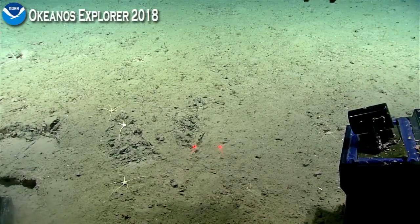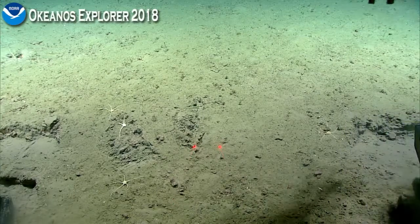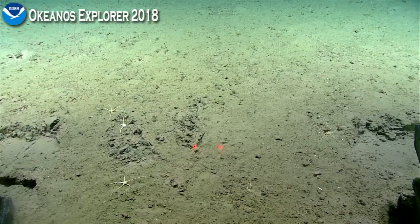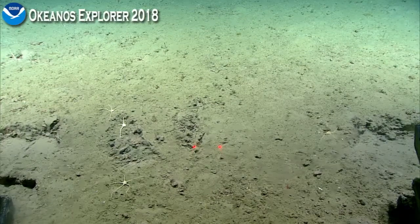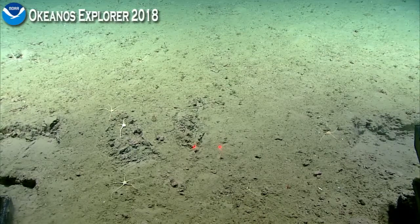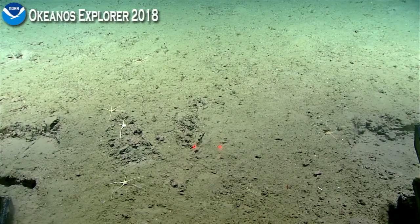Definitely have some compacted sediments here. So I suspect just under this layer it's been compacted and becoming indurated, meaning the water is being squeezed out, making it difficult to disaggregate.